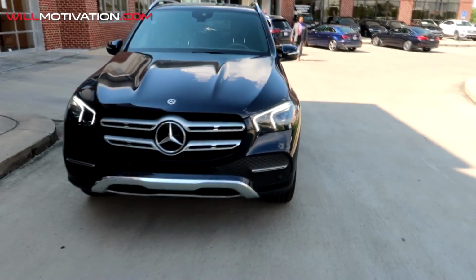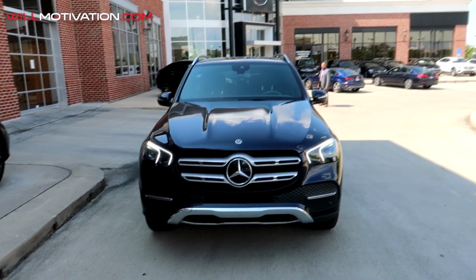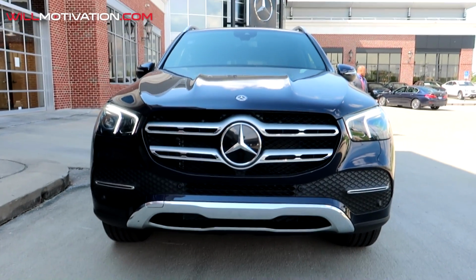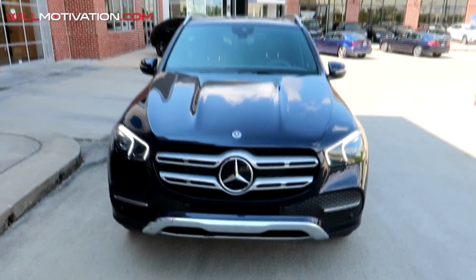Now, one of the things that will set apart any luxury vehicle and most new vehicles nowadays is the design of your LED daytime running lights. I love the style on those. I love the sportier SUV, AMG.